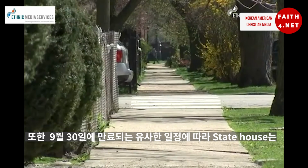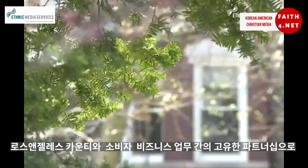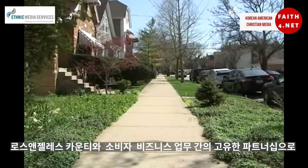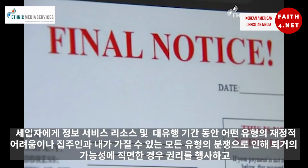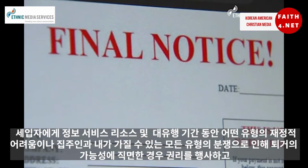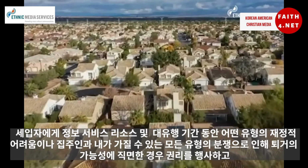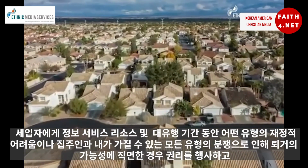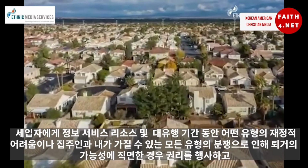So Stay House LA County is a unique partnership between the County of Los Angeles Department of Consumer and Business Affairs, various tenant-led community organizations, and legal service providers that are coming together to provide tenants with the information, services, resources, and support that they need in order to exercise their rights and remain in their homes if they're facing the potential of eviction due to some type of financial hardship during the pandemic or any type of dispute they might be having with their landlord.